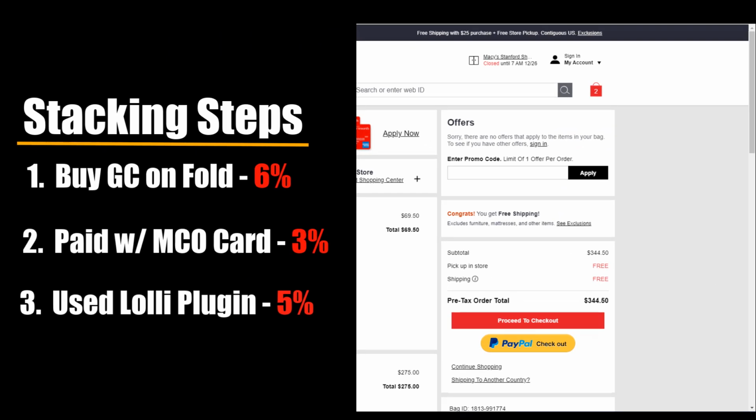So to add everything up, that's 3% from the MCO debit card, that's 6% from the Fold app, and that's 5% from the LOLLI plugin for a grand total of 14% cash back.